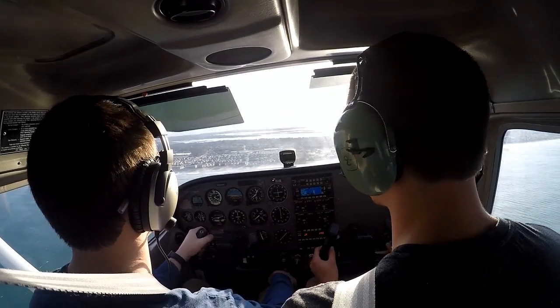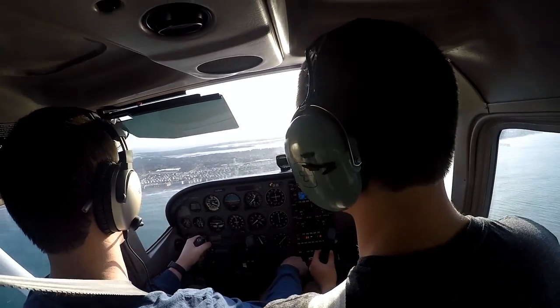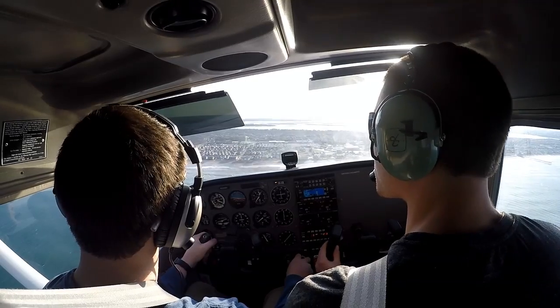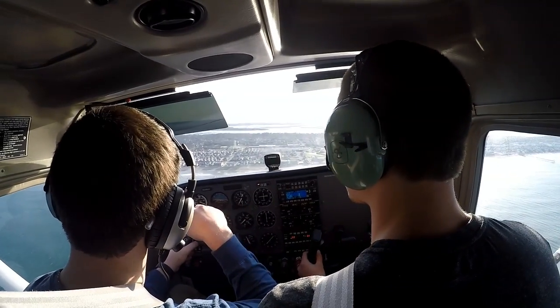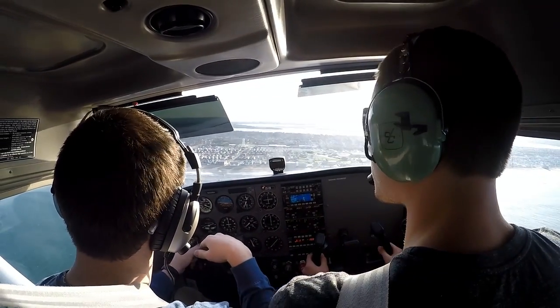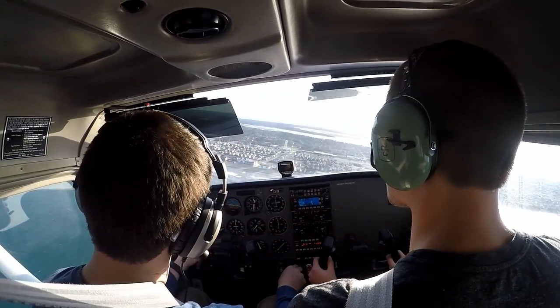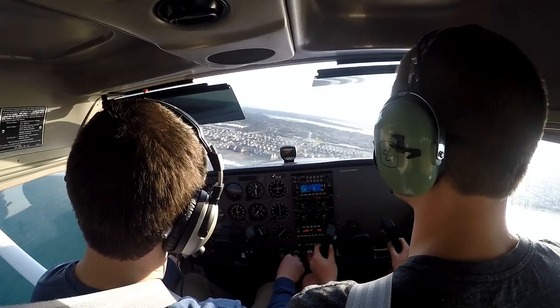And what's really fun about this airport is the trees make it pretty fun. So what happens is when you actually get lower than the trees, all that wind is gone. Yeah. So you're used to crabbing into the runway, and all of a sudden it goes away.